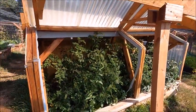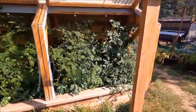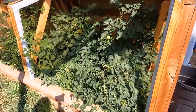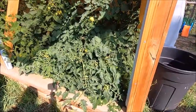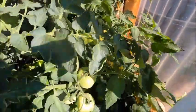Now, we only planted 4 plants in here. But apparently, last season, when we had our freeze that killed everything off, there were some tomatoes that fell and just kind of rotted in the soil. And we had a whole bunch of plants reseed from there. We're actually really, really excited about that.